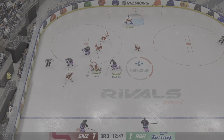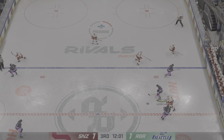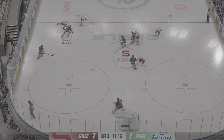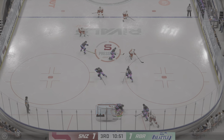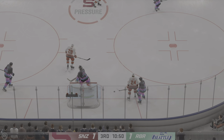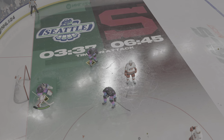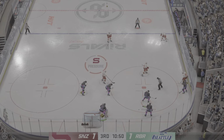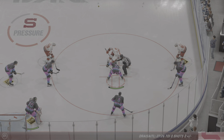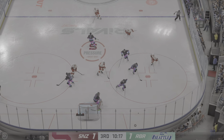Back underway as he wins the draw inside the offensive zone. New York's got the puck here in the open ice. And now it's grabbed by Nash. Here's a chance! Gets a piece of it to make the save. Both teams are set. They're ready to drop the puck. Play resumes here as he wins the draw inside the offensive zone.